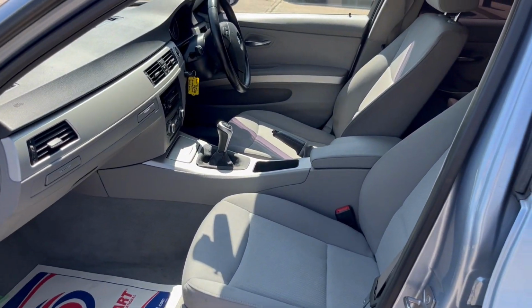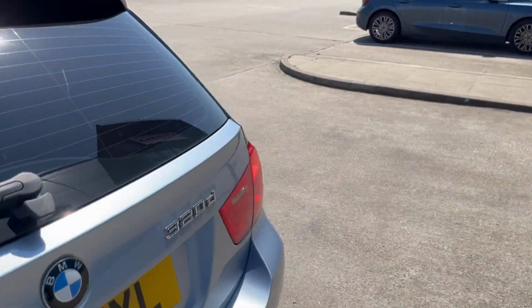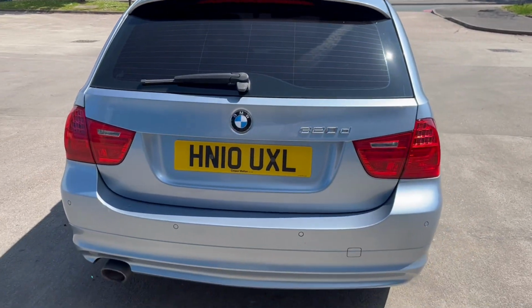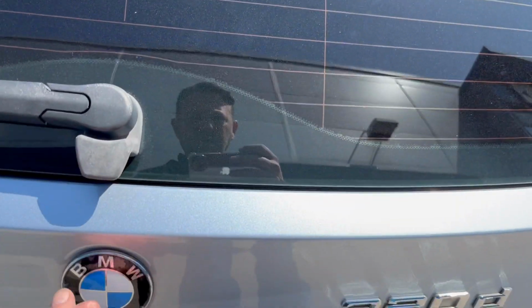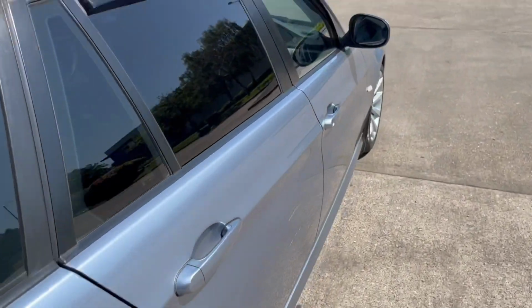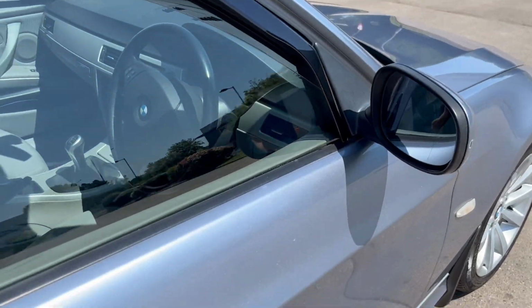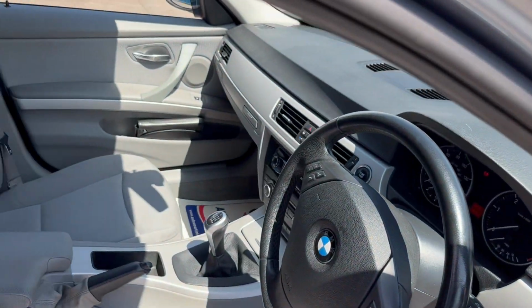Seats are in lovely condition. It's got privacy glass. It's got the twin opening tailgate, so you can open it from there. It opens just the glass hatch and just from there. It's got electric windows, electric mirrors.